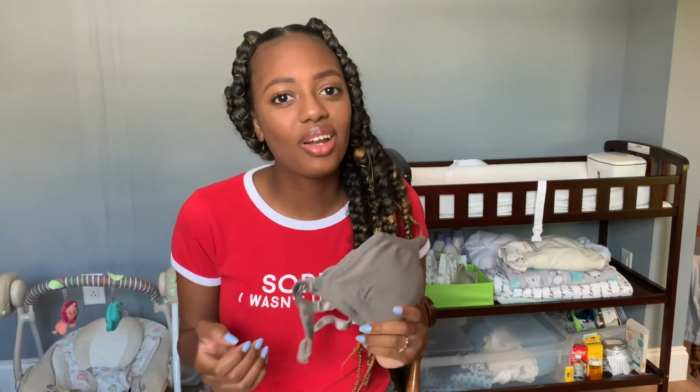I have a cousin and a friend that told me that they never had the nursing bra. They used to just cut holes in their shirts or cut holes in their bras. I don't know what they cut holes in, but you definitely don't have to cut holes in your clothes, okay guys? Get a nursing bra. It's definitely worth it.